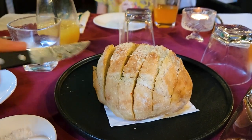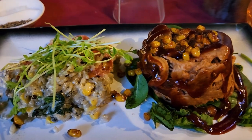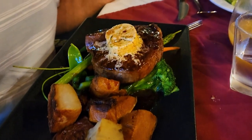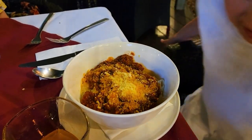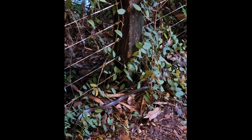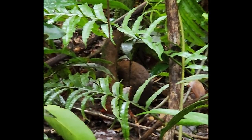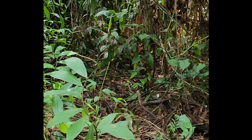We had dinner here for both nights, and the food was really good. We loved everything. And we spotted a snake right next to where we eat. How cool is this? I'm not really scared of wildlife like snakes. I mean, this is their home too. Just stay calm, don't upset them, and just make peace with the wildlife.